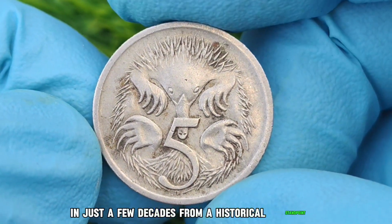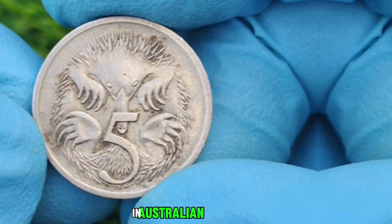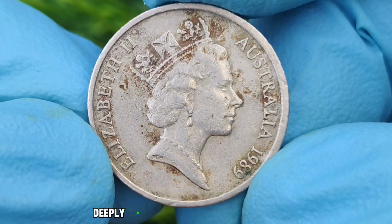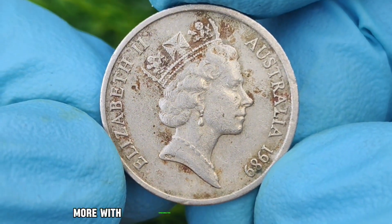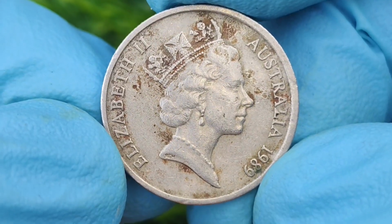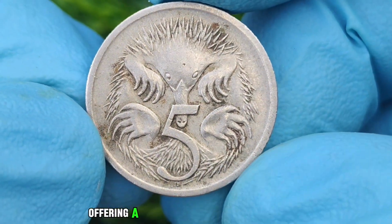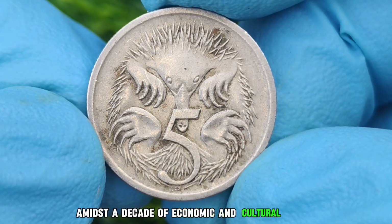From a historical standpoint, the 1989 coin sits at an interesting point in Australian numismatics. It reflects a time when Australia was still deeply tied to traditional coinage designs, but was beginning to experiment more with commemoratives in other denominations. The 5-cent coin remained unchanged in its design, offering a sense of stability and continuity amidst a decade of economic and cultural shifts.